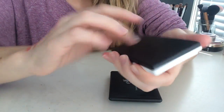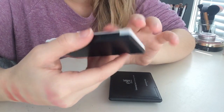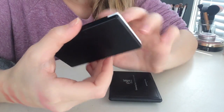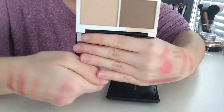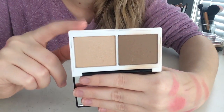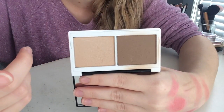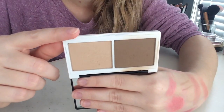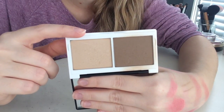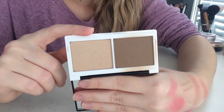This is a duo from Lily Lolo. I have a really hard time saying that brand name, but this is their Sculpt and Glow Contour Duo, and it came also in a Petit Vour box. This was one of the best things I got out of Petit Vour. This was a $26 value, and the box itself is, I think, $15. Correct me if I'm wrong, it might be more expensive, but this is still a really good value.